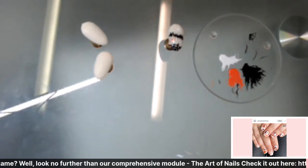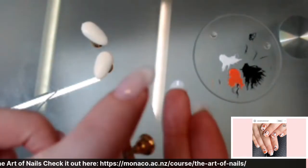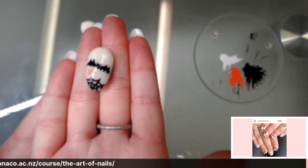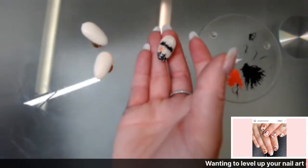I definitely want to try and do the bat and the spider web, because my bat totally didn't look like a bat. I guess it slightly does, but I guess there's too many spikes. So I will try that again.